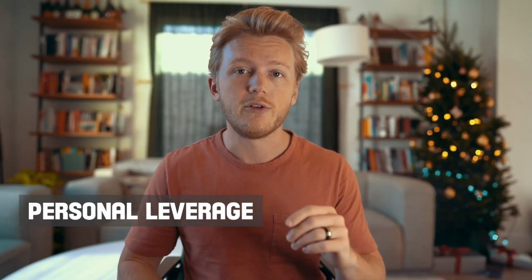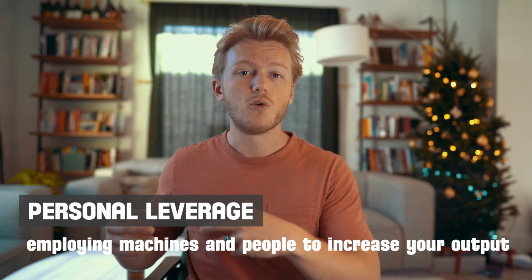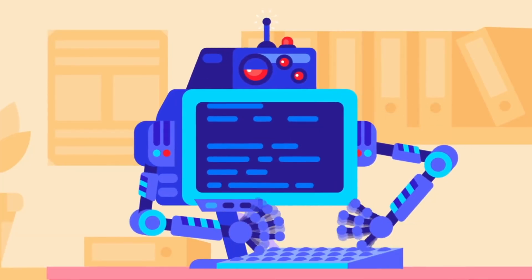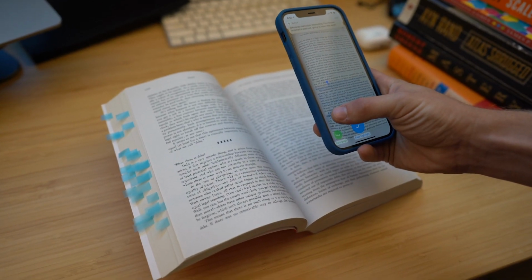Personal leverage, the kind you're learning about right now, involves employing machines and people to increase your output. Let's take a simple example. I have a video about how I take notes from books that I'm reading. Up until a year ago, I had to manually type up all of the highlights if I read a physical book. But now, by using the app Readwise, I can get a much higher return on my time by letting a machine do the typing for me. Now, that's a basic way to take a process and hire a machine to do some of your work for you, but that still takes some work on your end.